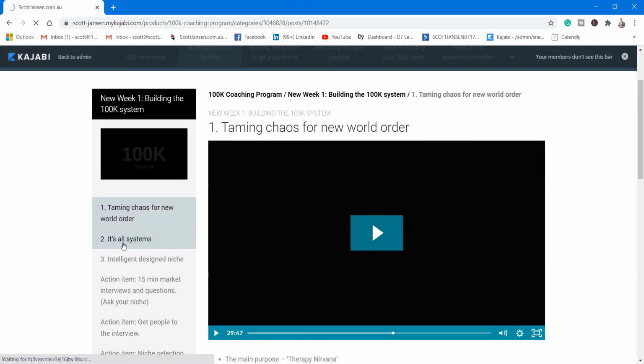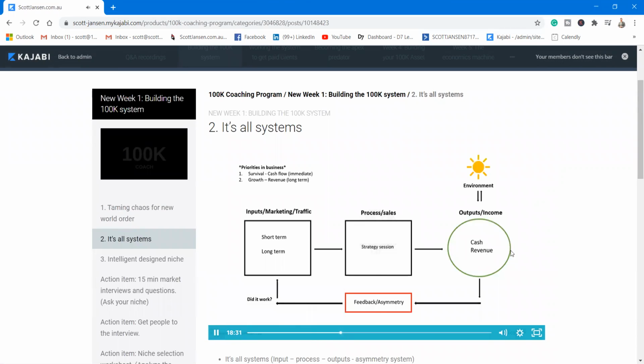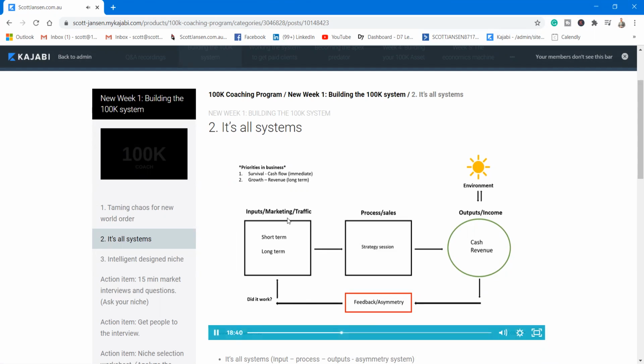It's all about systems. Remember, systems create predictability. Systems give us something to rely on. We have something called our input, output, and process system. Now, I'm going to take you to this part of the program so I can get a screenshot, which is right there. And this is what I mean. So this is our entire, if you want to call it, business plan or business system. We have our inputs, which is our marketing and our traffic. We do something called short-term and long-term social media. We have our process, which is where we teach our students how to do the right strategy calls. And then we have our outputs, which is our cash and our revenue, and something called feedback and asymmetry. So what are we doing each day to get clients? Well, we're going to systemize and basically automate a lot of this approach here, so we know what to do each day.